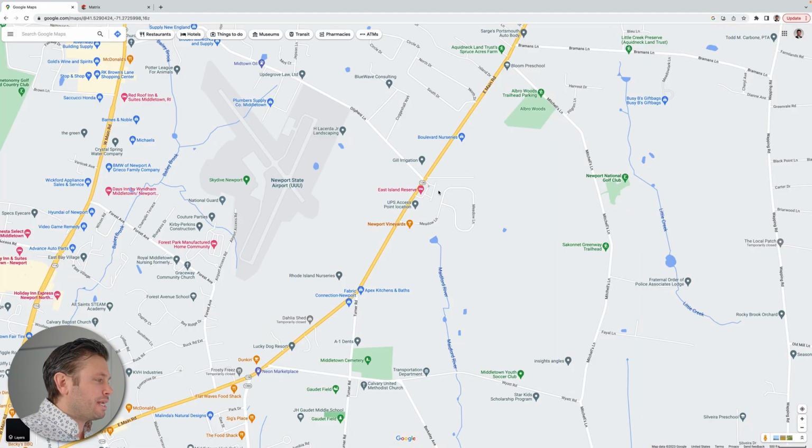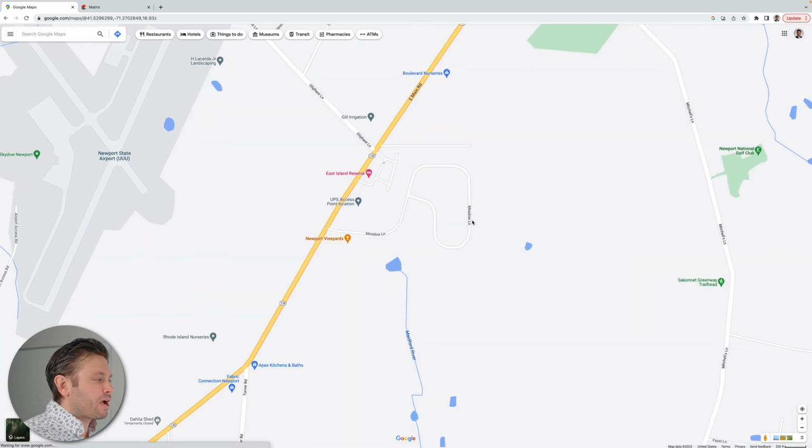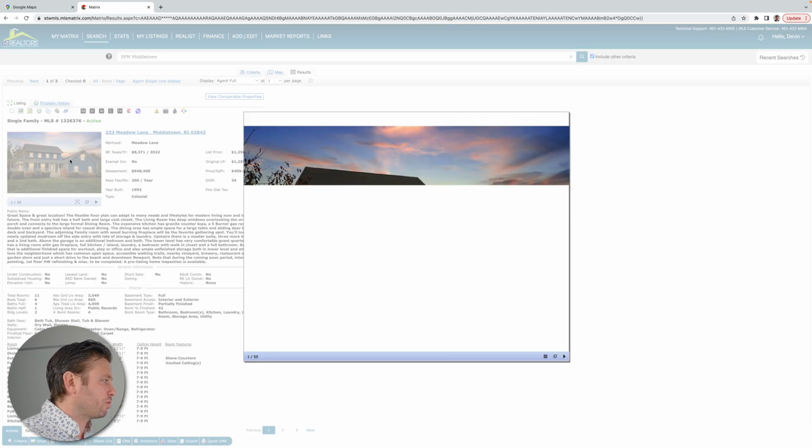I will say that it's very rare that properties come on the market in this neighborhood. Ironically, over the last 4 or 5 months, 3 properties have come on the market. There's about 40 to 45 homes in this neighborhood, and I'm just going to peruse through these properties that are currently active.